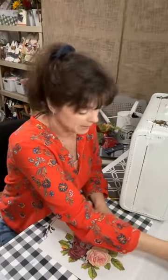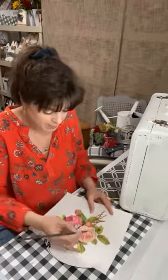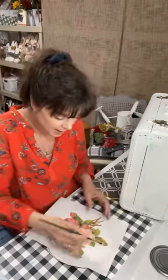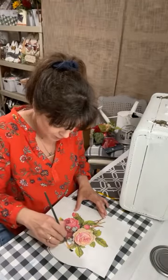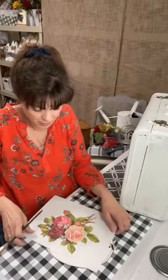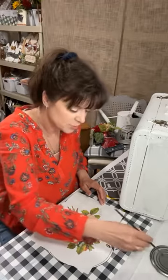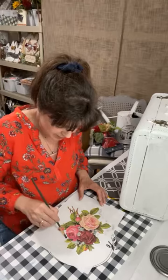I would love to, but like I said, I just didn't have time last night. So I'm gonna take just a paintbrush, and I have a little can lid right here that has water in it, and I'm gonna go around my image. It is okay, like I said, if you go right up to it, that's totally fine. I'm gonna go around my image about a quarter of an inch.